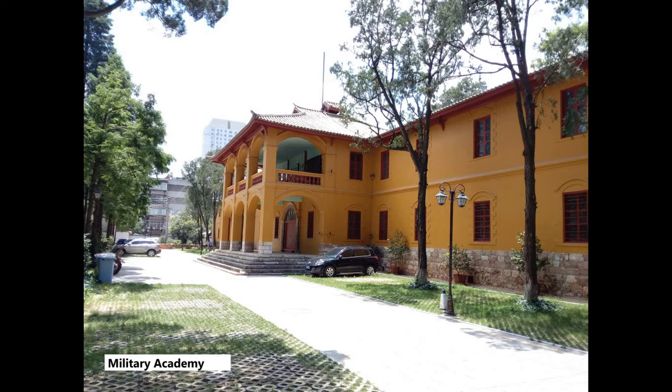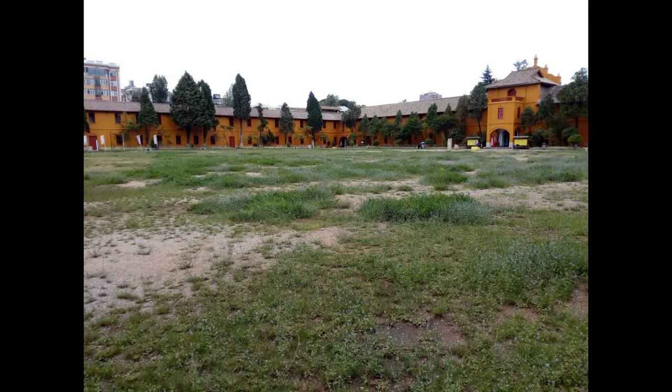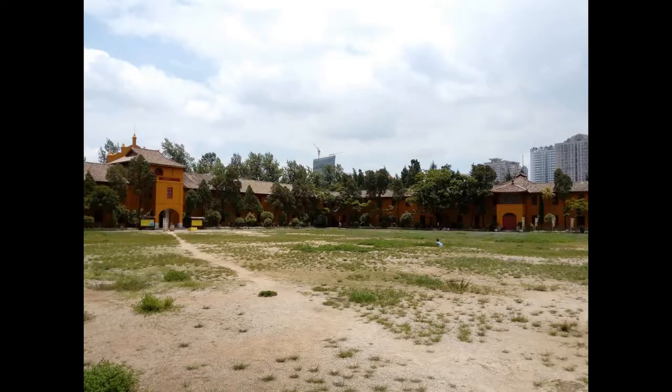The next day I went to the military academy. Kunming was an important site for military training in the history of China, including in World War II. And you can visit the old military academy, which is now a museum. You can walk around the square with these yellow buildings all around on 4 sides.